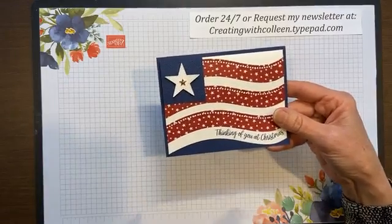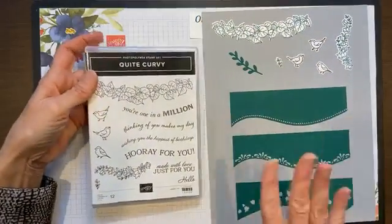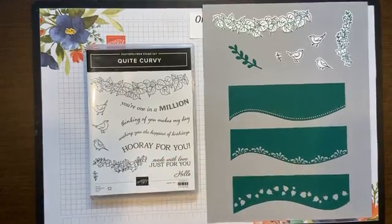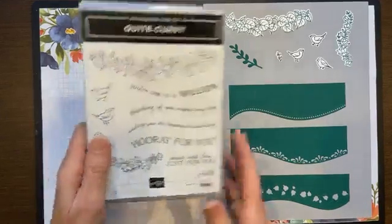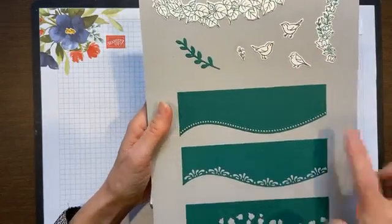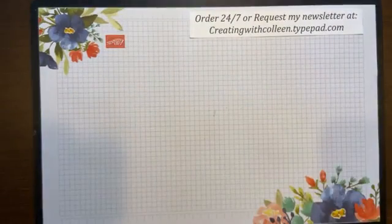Today I'm going to create another special fold, with some fun things to do with it. But first, let me review what the bundle is really quick. This part here, the Quite Curvy bundle, as of right now, you do have to buy these as a bundle, but the good part is you save 10%. This will carry over into the January to June mini catalog. You get this beautiful stamp set, and the dies are awesome because these dies frame the stamped images that you stamp, and then you have these beautiful curvy edges right here.